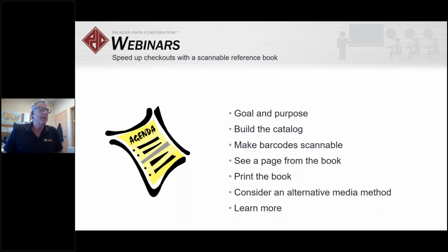So we're going to talk about our goal and purpose of today's webinar, how to build the catalog, and how to put together this book, making barcodes scannable. It is a kind of secret in the barcode scannable world how to do this. Simple once you learn it, but it's good to know. I'm going to show you a page out of the book, how that looks. We're going to talk about how you can print the book or the catalog, and then you might consider alternative methods, that is multimedia methods, so you don't have the hard paper, hardback, or a binder next to you.